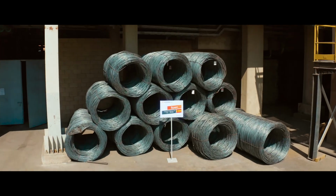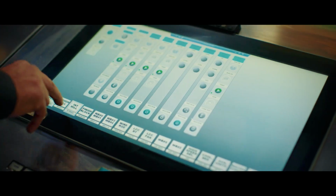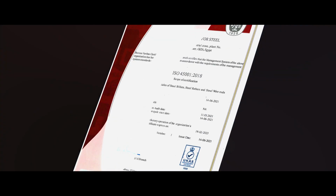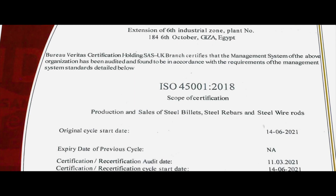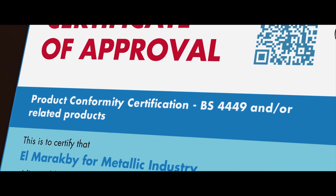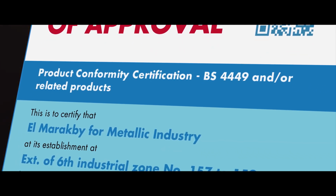Our path towards this goal begins by aligning our management systems with international standards. Within a short period of time, we were able to obtain certificates in Quality Management System 9001, Environmental Management System 14001, and Occupational Health and Safety Management System 45001 from international and regional authorities. We have also obtained CARES accreditation for the production of rebar according to the British standard BS 4449, which allows us to export our products to the UK market and similar markets.